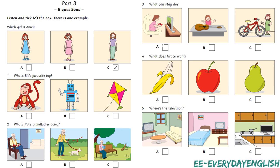Five. Where's the television? Have you got a television in your bedroom, Tom? No, I haven't. Is there one in the kitchen? No, our television is in the living room. That is the end of part three.